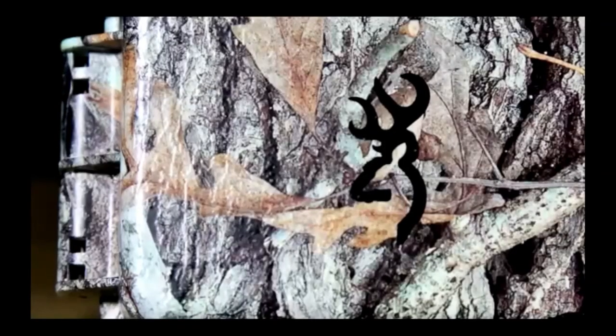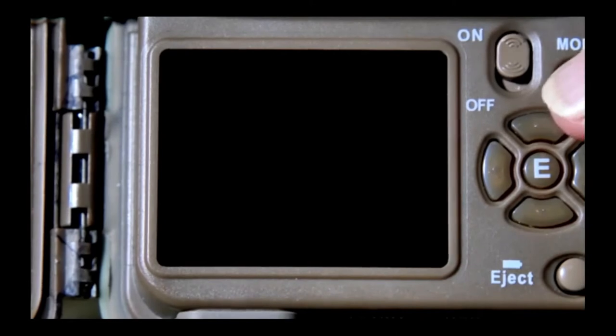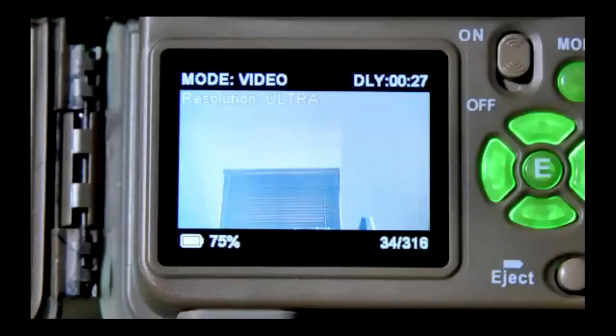If you open the front door of your camera trap, you will notice that the screen is off and there are no visible indications as to the operational state of the camera trap. If you now press the mode key once, the screen will come to life and the Browning logo will be briefly displayed before the camera enters the main screen with the 30-second countdown timer ticking down at the top right of the screen. At the bottom right of the screen, you will see two sets of numbers separated by a forward slash. The number on the left indicates how many videos or photographs have been taken, and the number after the slash indicates the remaining capacity.